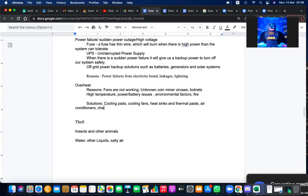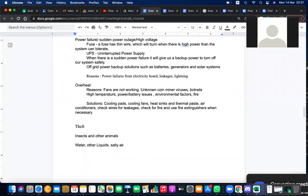Check wires for leakages, some loops. Check for fire and use fire extinguishers when necessary. The liquid cooler, just liquid coolers, all that can also be there.